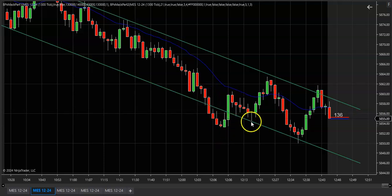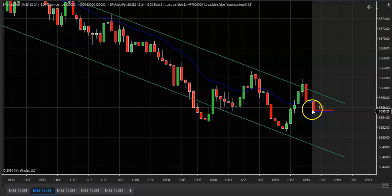We did get an overshoot. Doesn't look like we got a break yet. This is a nice trade right here, if this finished as well. So that finished right at the low of that last bar.